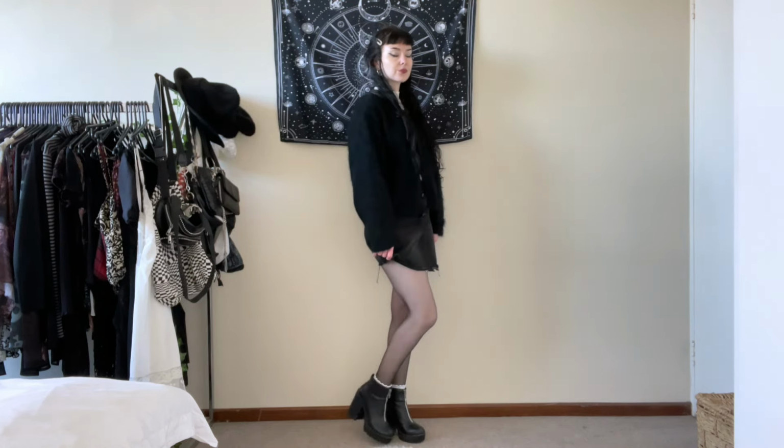Okay, and I low-key hate this outfit. I'm going to be dead honest. I low-key hate this outfit. I think it would have worked a lot better if I just stopped being lazy and put a black top on. But yeah, try and envision it with a black top. I think it would look a lot better, just to add to that witchy kind of aesthetic.